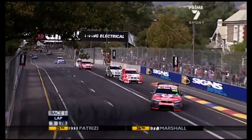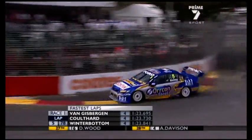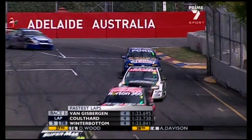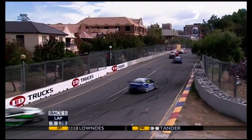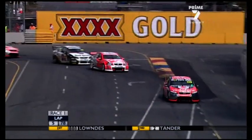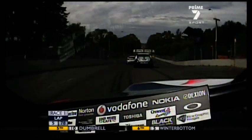I mean, Lowndes has always been a really good leader. When he gets a sniff of the lead like that, he does a really good job. He's very accurate with the car. I'm surprised that Garth hasn't been able to go with him, because it clearly looks like his car's in good shape. Well, they had a gentleman's agreement, as you would in any team, when they were both on the front row of the grid there. Basically, whoever makes it to turn 1 first will just cede, give way.